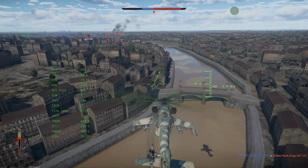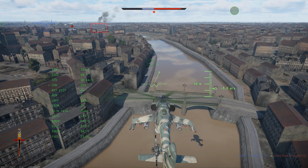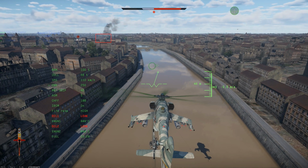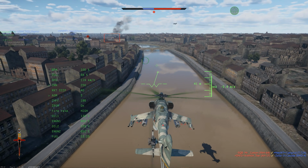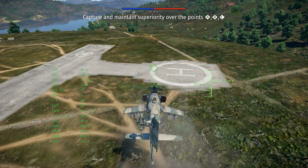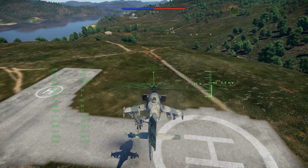What we have in War Thunder are three versions of the Mi-24P, a Soviet tech tree version, a German tech tree version, and a German premium version. All three are at battle rating 9.7. The only real difference between them are some minor alterations in the loadouts.